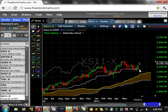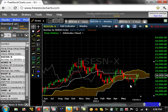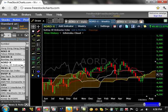Korea, you could see, is still very strong compared to the Asian markets. A little movement up. It's still bullish trending as far as the Asian markets are concerned. So Korea is very, very strong right now out in Asia. The Bombay market really not doing anything right now. It's just kind of consolidating, going sideways. 19,000 is a major resistance level there, and 17,500 is a major support level.